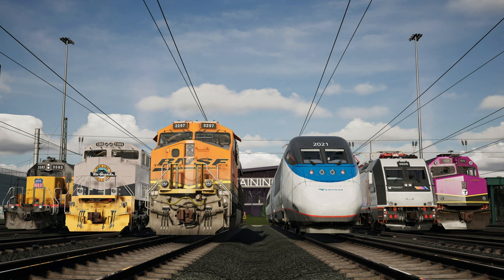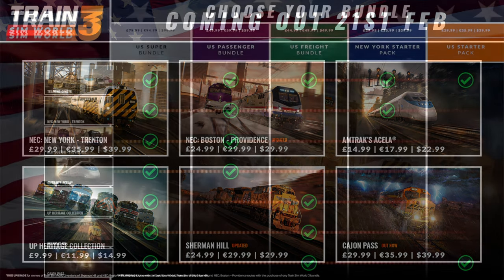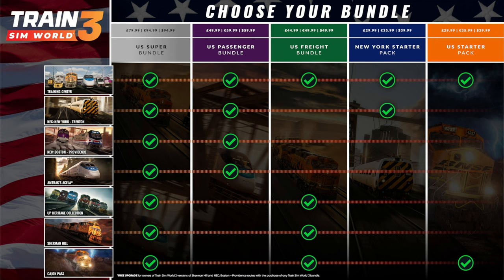But if you're one of our many players across the pond in the USA, or just a fan of all things America, we have more than just one new train to announce this month. We have a new route, new liveries, and upgrades to some existing TridentZ World routes too. Individual US route and locomotive add-ons are coming to TridentZ World 3 on February 21st. Information on bundle options can be found at the bottom of this article.